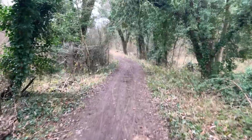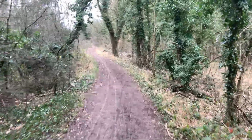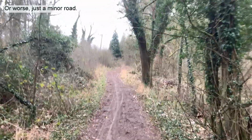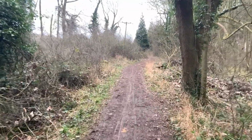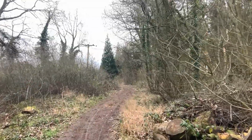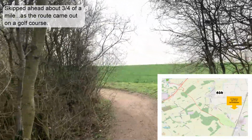I'm rather pleased there's still plenty of trees around here. So I rather had the fear that this route was going to turn out to be all farm track. It's very hard to tell from the map and from looking at Google Maps from overhead. A lot of it does look like farm track. But thankfully I found there is plenty of nice woods walking here as well. Yeah, a bit of a surprise there.